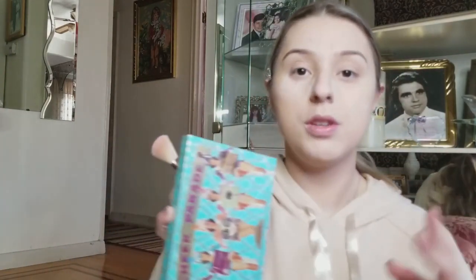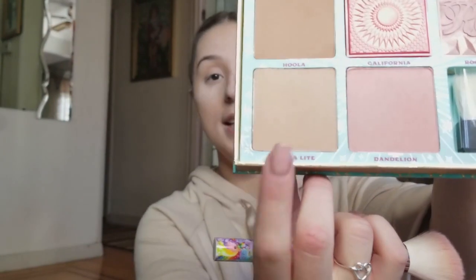Now I'm gonna just do a quick contour using my Glamour Dolls contour brush. And use whatever contouring powder you like. I am gonna go in with Hoola Lite by Benefit Cosmetics. I'm gonna take it, dip a little bit, dust it off. We want to deepen the area a little bit.